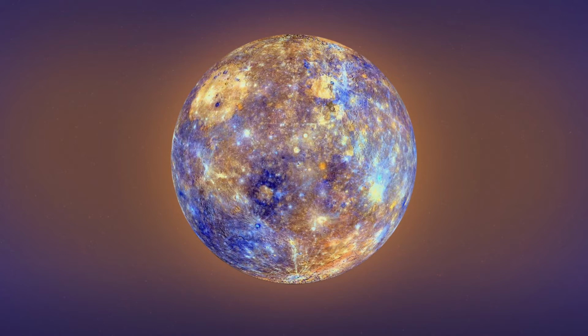So let's start talking about Mercury. As you see here, this is the closest planet to the sun. It's the closest planet to the sun, however, it is not the hottest planet, strangely enough. It's the smallest planet in the solar system, and it's actually less than half the size of the Earth, which is pretty cute.